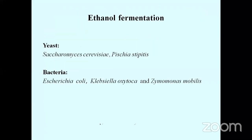Next slide. Next is ethanol fermentation. For ethanol fermentation, the main yeast is Saccharomyces cerevisiae. Saccharomyces cerevisiae is mainly useful for hexose sugar fermentation. Another yeast is Pichia stipitis. It is mainly useful for pentose sugar fermentation. There are several bacteria also used for ethanol fermentation, such as E. coli, Klebsiella, and Zymomonas.